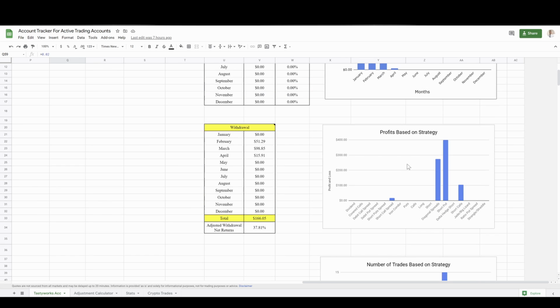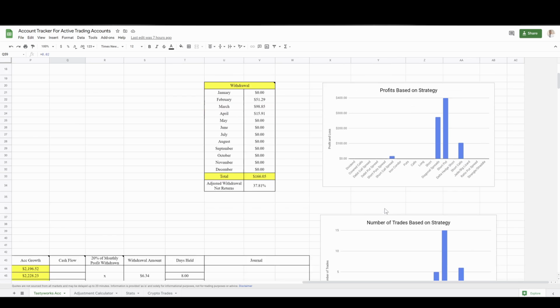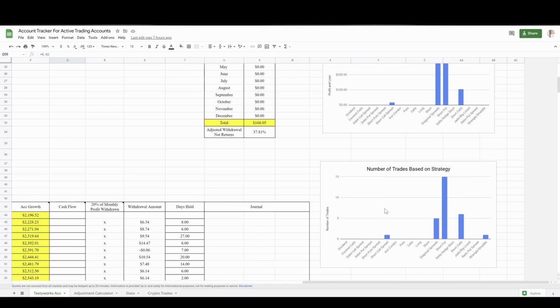You can see my profit based on the strategy I did, and most of my profits came from the short put strategy, but I have also made money from the short call strategy, the diagonal spread, and the short call spread as well. And the number of trades placed based on the strategy, like I said before, most of my profit are from the short put strategy, so most of my trades would be the short put. And the second thing I've done is the short call. I've also placed the diagonal spread and strangle, straddle, and the short call spread.